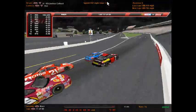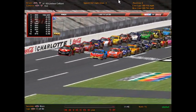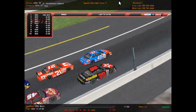As we watch Joshua Collard look for the lead now on Cat Batson. Who's going to lead this lap? I think it's going to be Collard. I think yes, it will. It will be Joshua Collard getting his 5 bonus points for leading a lap.